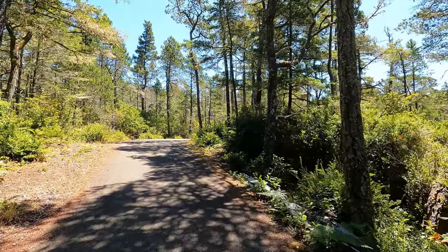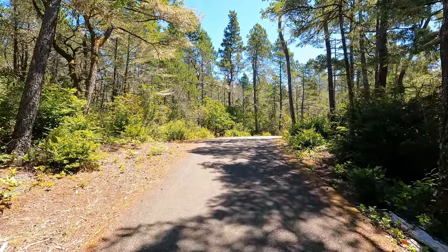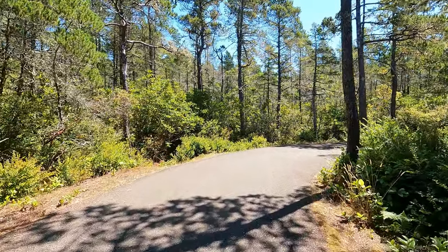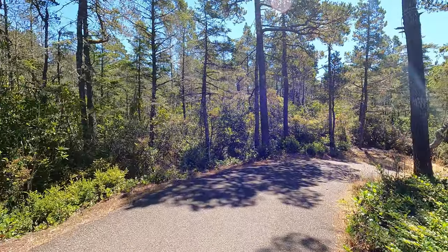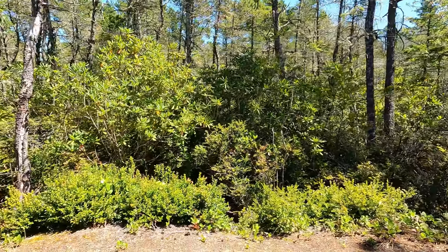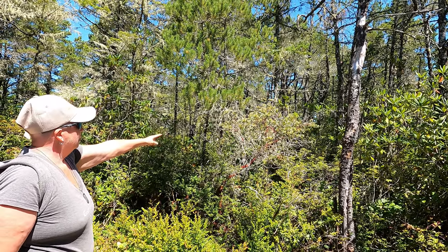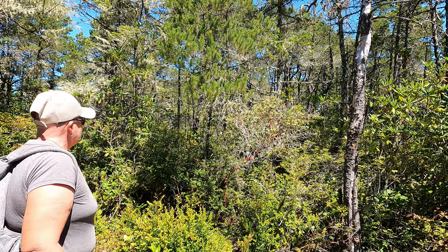This one is actually very twisty-turny compared to the red one, isn't it? It is. Well, the red one, I guess, is as well, but... Oh, manzanita. Cool. Well, that, the red branches. Yeah. That is definitely manzanita.